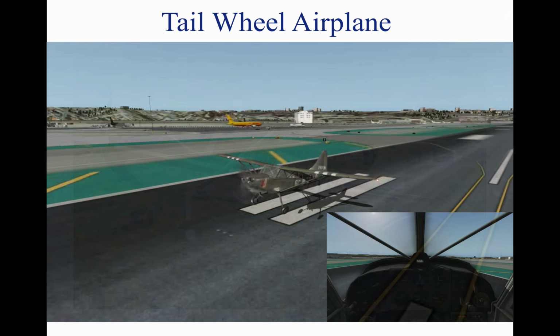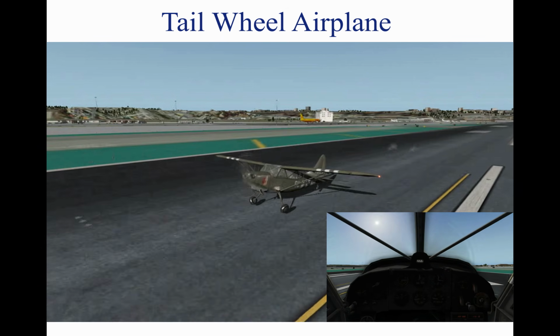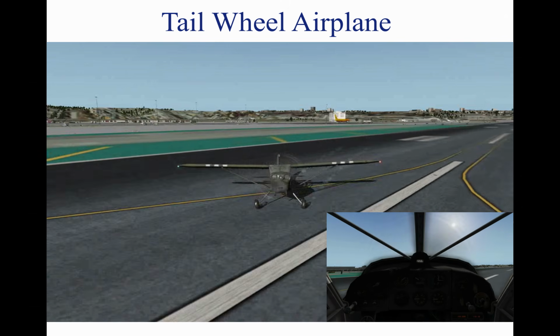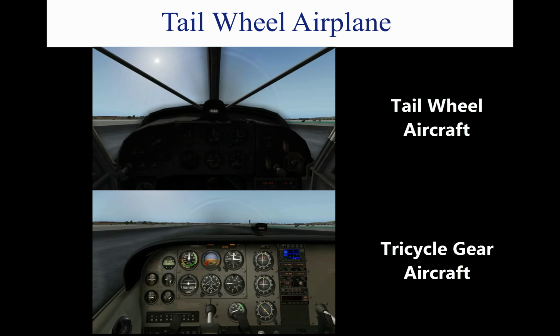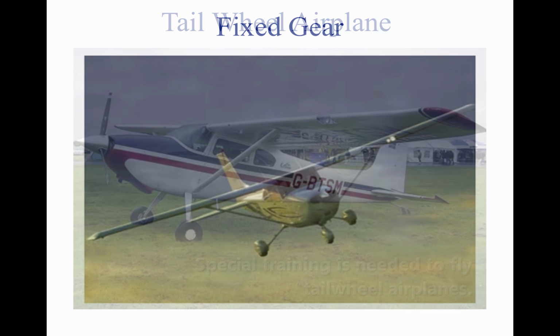For example, if the pilot allows the aircraft to swerve while rolling on the ground at a low speed, he or she may not have sufficient rudder control, and the CG will attempt to get ahead of the main gear, which may cause the airplane to ground loop. Lack of good forward visibility when the tail wheel is on or near the ground is a second disadvantage of tailwheel landing gear aircraft. These inherent problems mean specific training is required in tailwheel aircraft.